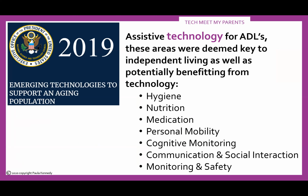During my research, I found this very enlightening: it's not just all of us, it's not just our families and friends that are surrounding us or our clients. This is really a big conversation at the highest levels. This was a report done in 2019, Emerging Technologies to Support an Aging Population. I can send you the link to that report if you like, but it's all about the ADLs, which I'm going to explain, and assistive technology for how we function in our homes.